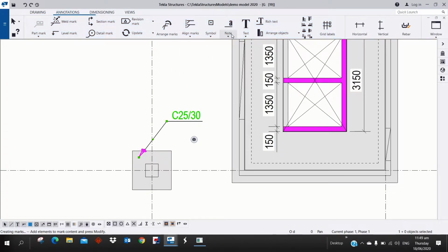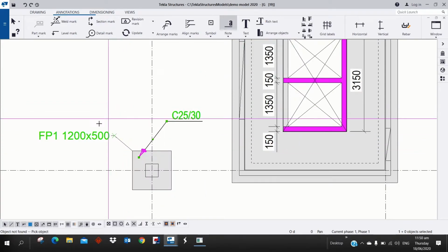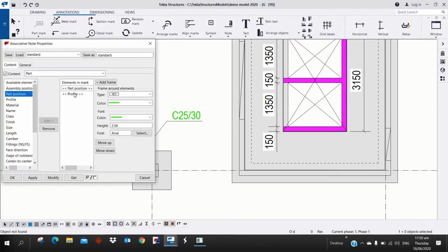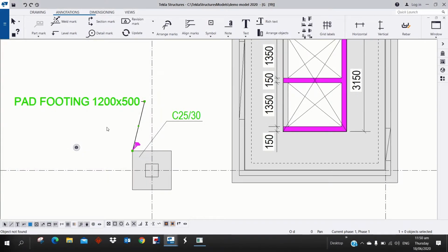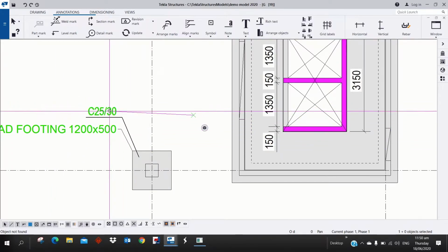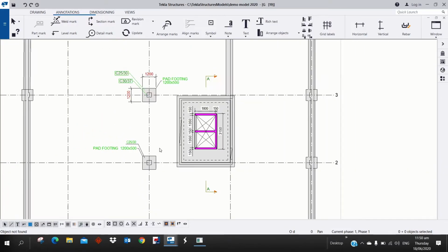Okay, and then add an associative note. Then by double clicking again, the properties will show. On the left, these are the available elements, which are all the properties of our concrete. Okay, so just drag and drop to position all the markings.